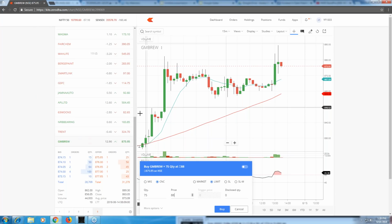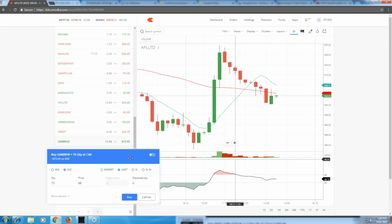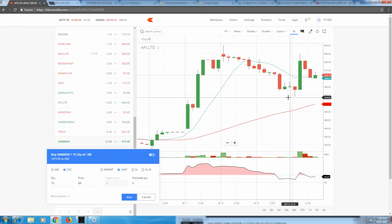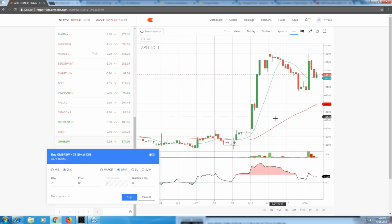So this portfolio, this place of mine, is basically for positional stocks only. I only trade in this particular platform, this portfolio, only positional trades. So see here, this is APL Limited.